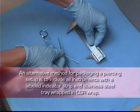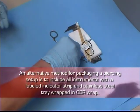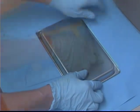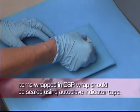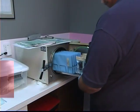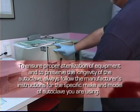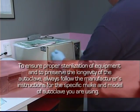An alternative method for packaging a piercing setup is to include all instruments with a labeled indicator strip and stainless steel tray wrapped in CSR wrap. Items wrapped in CSR wrap should be sealed using autoclave indicator tape. To ensure proper sterilization of equipment and to preserve the longevity of the autoclave, always follow the manufacturer's instructions for the specific make and model of autoclave you are using.